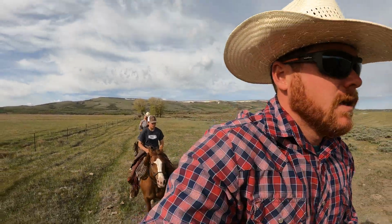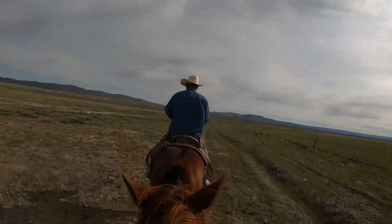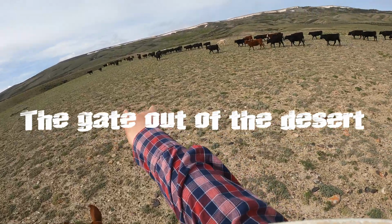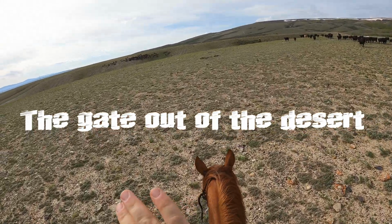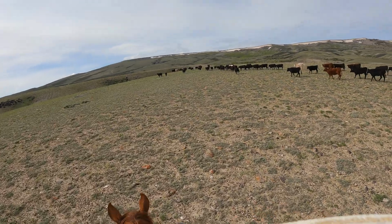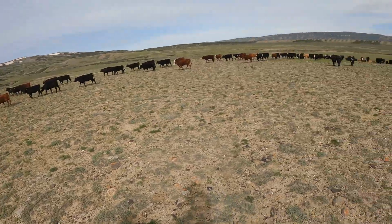We're going to gather them all up and take them out of the desert and through the second half of Pasture 2 on to pasture number 3. Gate is right there on top of that other ridge. They're bringing their cattle down into this draw. We're going to drop ours down and then trail them up that fence, that gate. I think that's the plan.